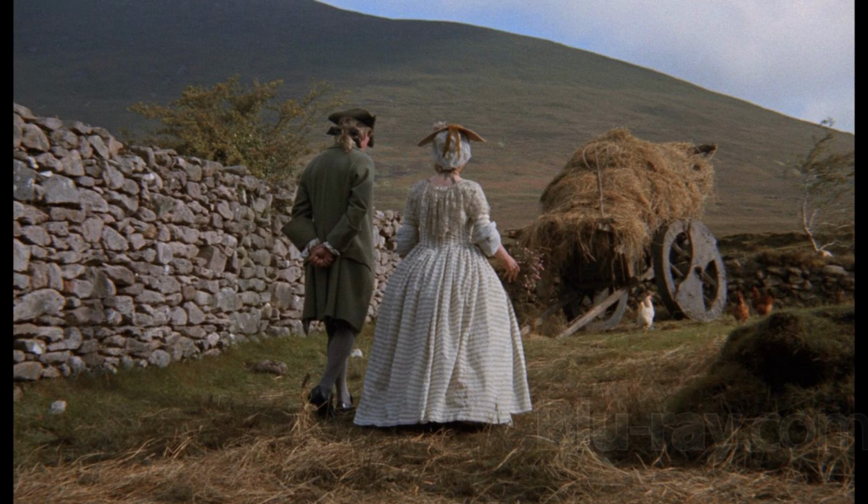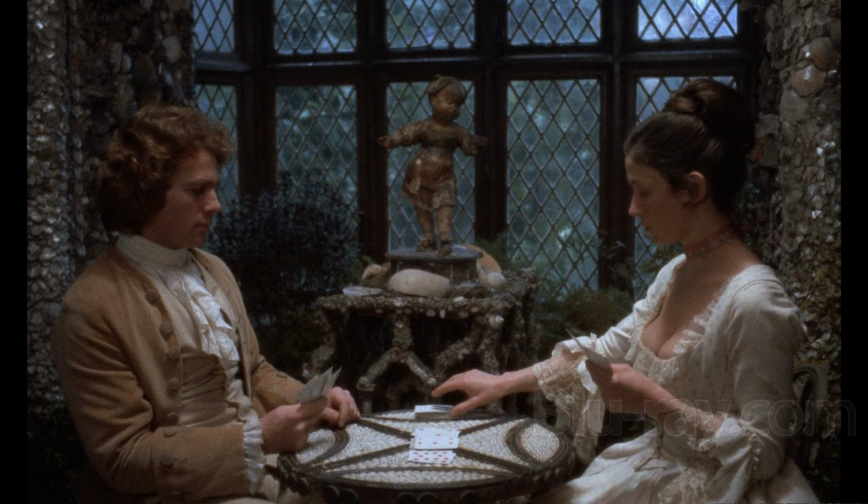And the rooms are amazing. You just love seeing all the rooms. That is the highlight of the movie, just seeing these outrageous rooms. These beautiful rooms. It's like you're at Versailles. It's like small versions of Versailles, but they're huge.